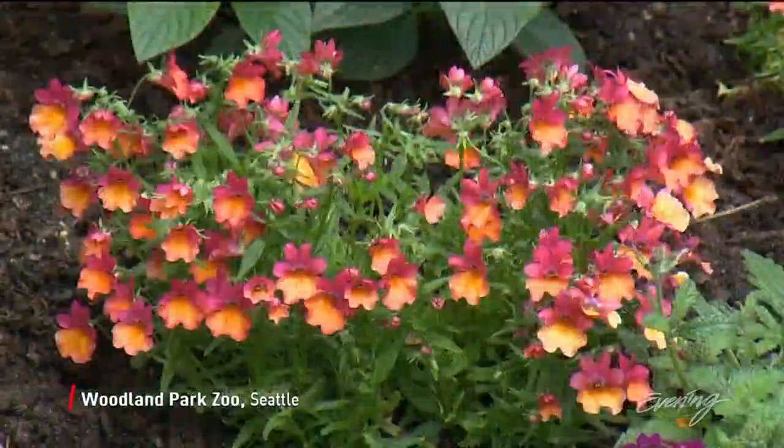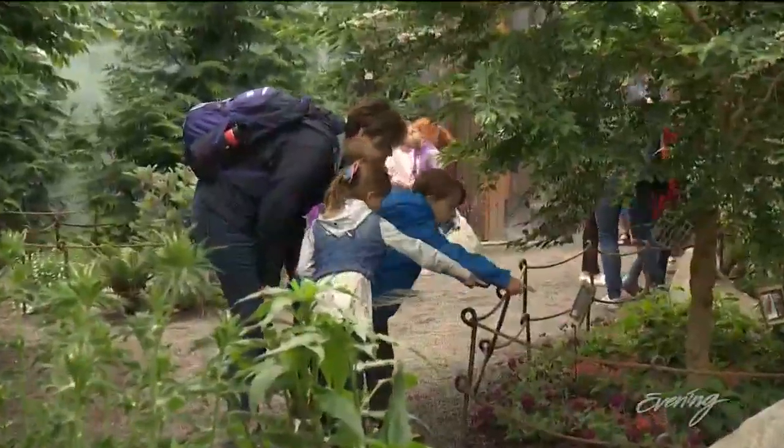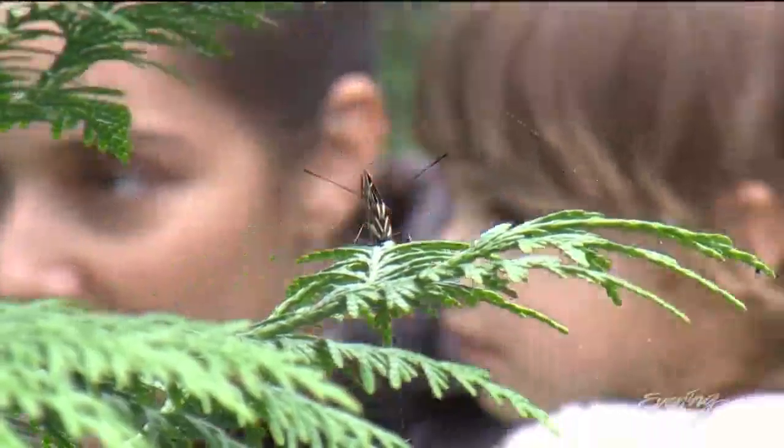It is a treasure hunt that's alive. You may not even see them at first until you look closer. Zebra longwing, that's it right there. The butterfly garden is back. So this is super immersive. Animals are flying around them, being near them, and so guests really enjoy it.